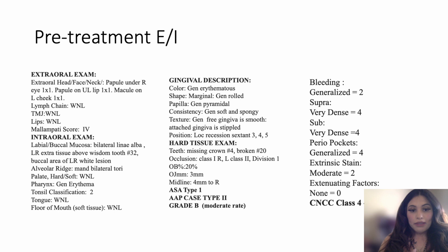He did, like I mentioned, have number 4 missing, and 20 was cracked or broken. Fractured, I should say, sorry. The occlusion was a class 1 for the right side. The left side was a class 2 with a division 1. He did have 20% overbite, 3 millimeter overjet, and 4 millimeters to the right for his midline.